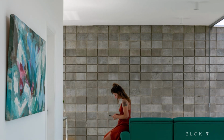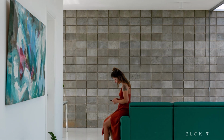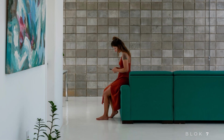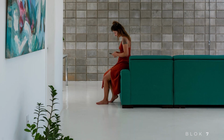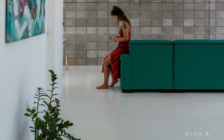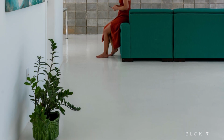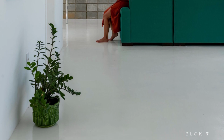The interior design is open and flexible, allowing for seamless integration of spaces. Large glass panels connect the indoors with the outdoors, flooding the home with natural light. The flexible layout also allows for transformation into a conventional home with 2 bedrooms and a suite if needed.